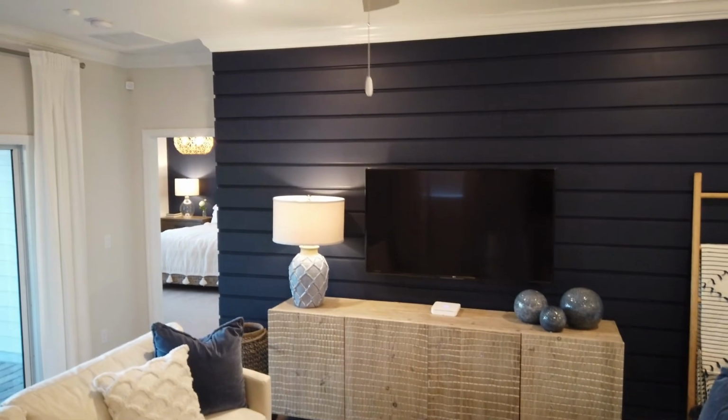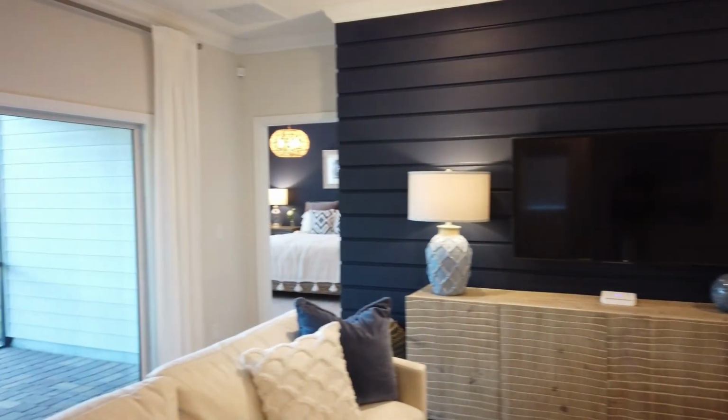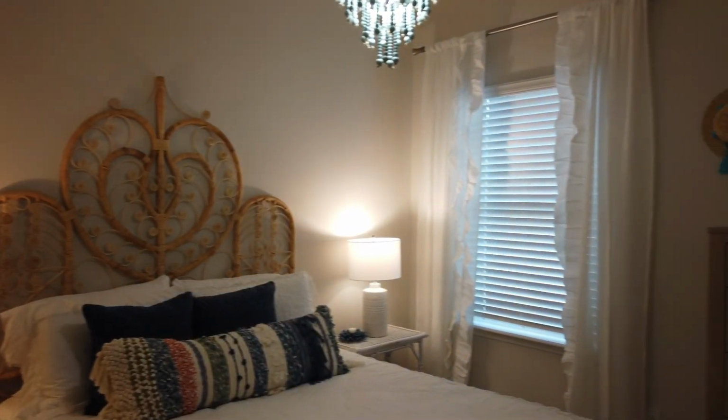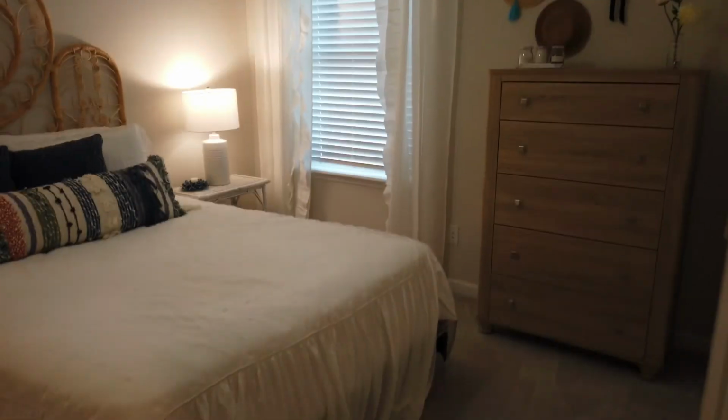All the houses here are going to be wired for the ceiling fan. They have a switch on the side over there. And this way, another bedroom. Again, 9-foot ceilings, good size room. Only place you're going to have carpet is going to be in the bedrooms here, so you can see typical builders grade.